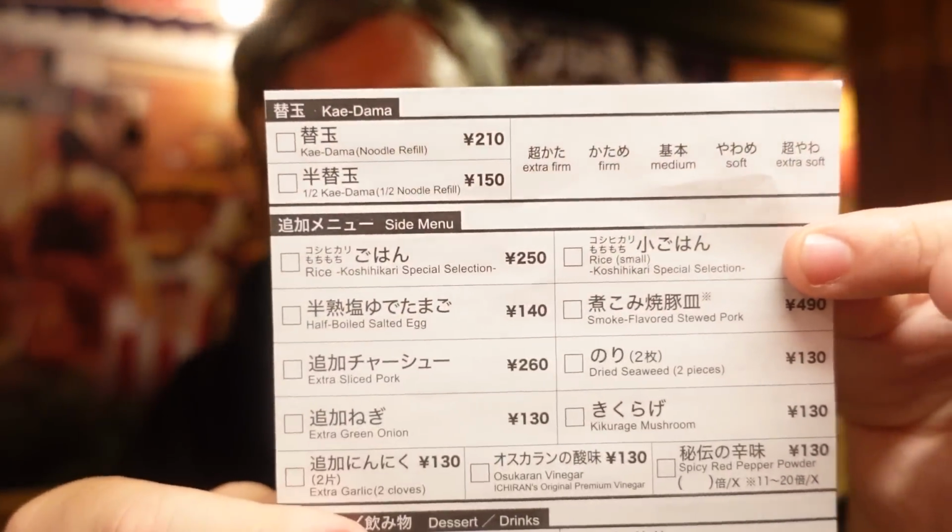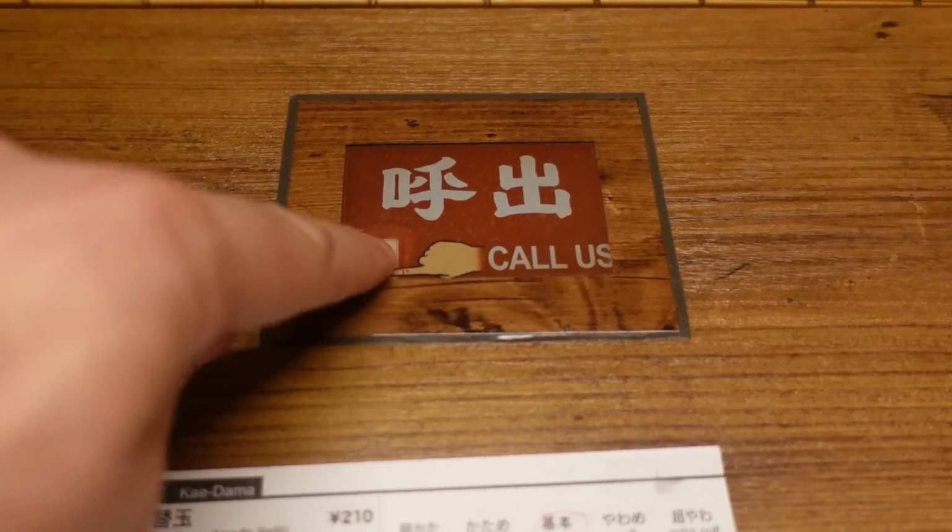Now let's say you do actually come here and you think to yourself, you know, this is really good, but it could use a little bit of extra something. Well, you're not out of luck here. Luckily, on the side of the walls here, there's little pieces of paper that'll have everything that you can add, and all you gotta do is just tick off what you want, hit the button again, and they'll bring it right out to you. It's a really great restaurant.